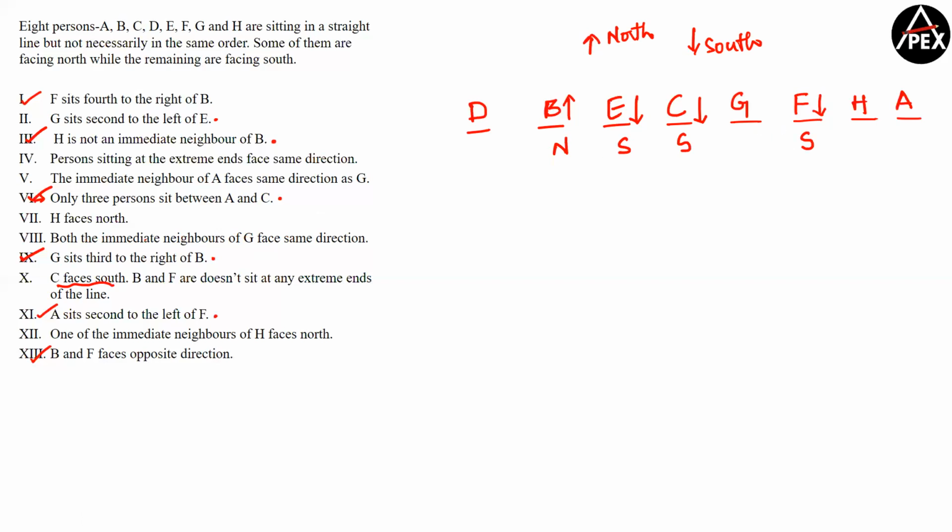It is given that H faces north, so H should be facing this direction, north. The immediate neighbor of A faces the same direction as G, so both G and H should be facing the same direction. So I can say that G will be facing north.